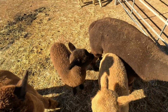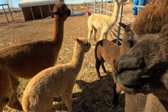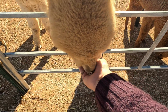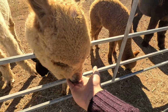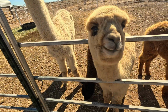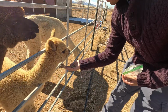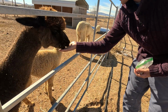Actually, okay, this baby goes to this one, because the colors are pretty close. Yeah, one of the little baby white alpacas here is eating from us, and something to take note of as the other ones are sneezing is that the bigger ones definitely try to push the little ones out of the way. She's a little sweetheart over here just eating from my hand. Oh, it's a sneezer right there. I'll give her some too.